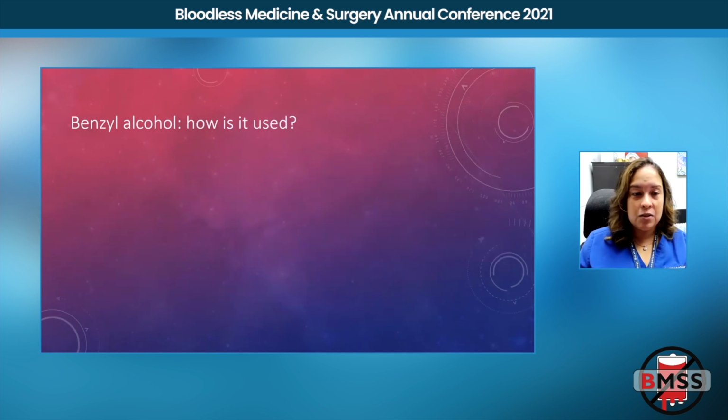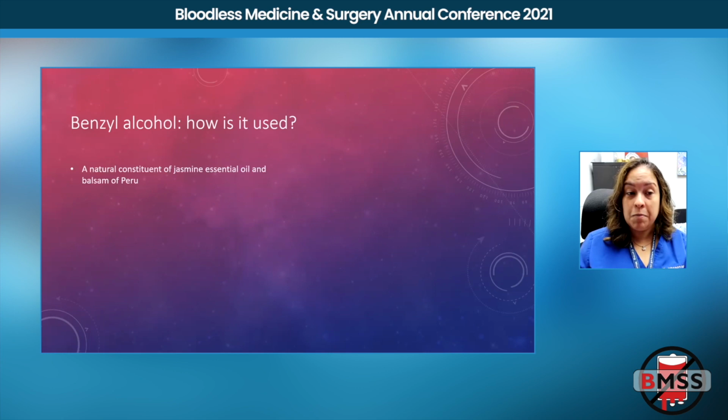So how is it used and where does it come from? So benzyl alcohol is a natural constituent of the essential oil of jasmine, as well as balsam of Peru. So I just want to mention the definition of essential oils. People frequently are unsure what it means. Essential oils are not like essential for life or anything like that. They refer to the essence of a plant that gives the plant its particular smell. So keep that in the back of your mind.